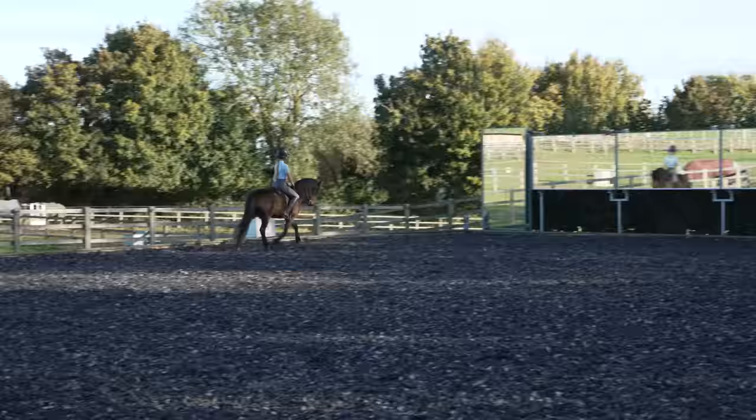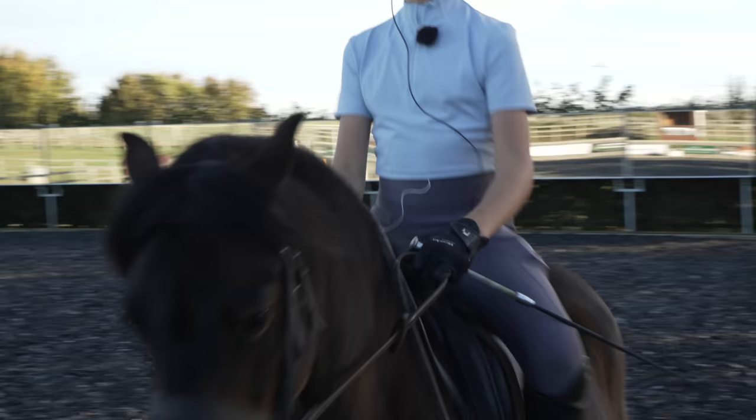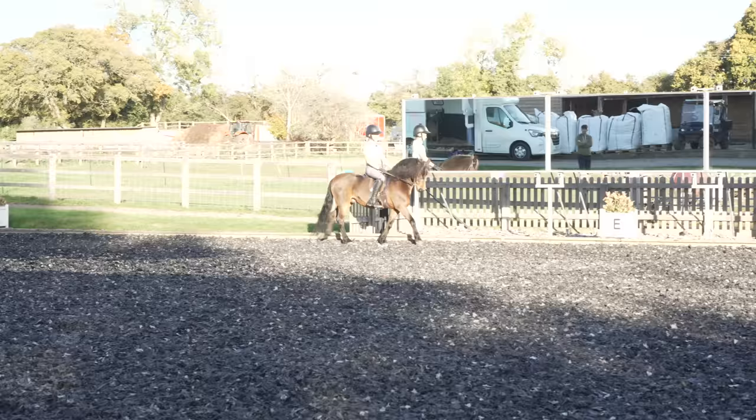Working trot around the arena to A. Have I got working trots there? Not around the arena. Now, where's your left rein? Do you see how he's held his rein? Don't go too fast. What he will want you to do is go too fast, alright? That was really bad. I hate that turn. It's so late.